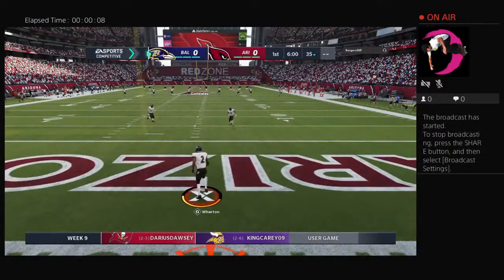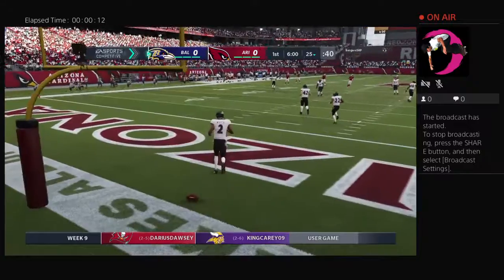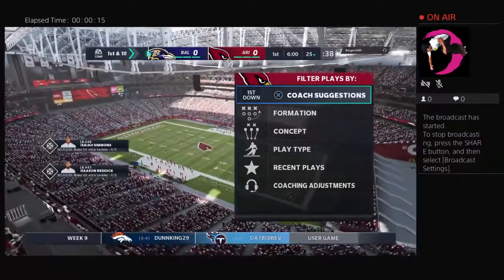To bring us as we're off in Week 9. And that'll carry over the back line of the end zone for a touchback.